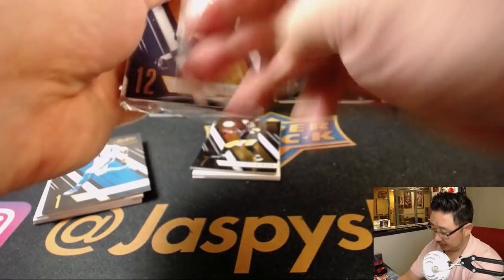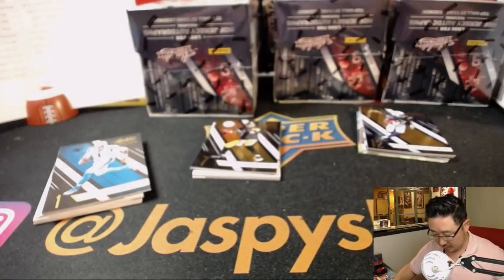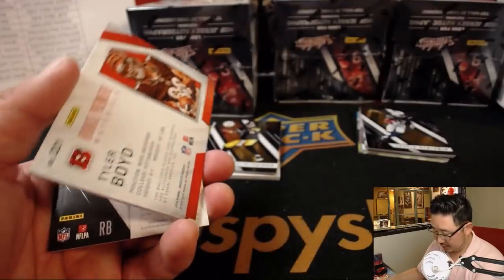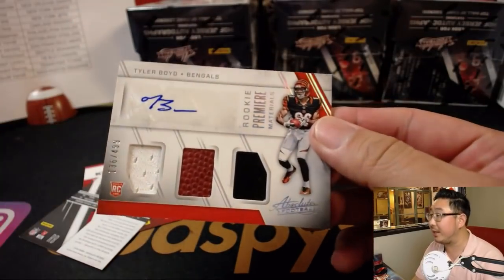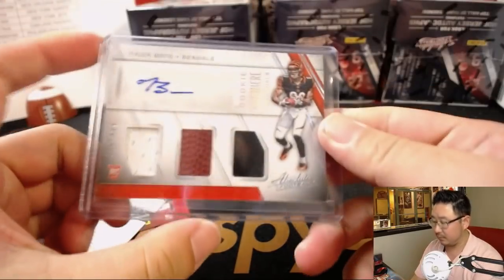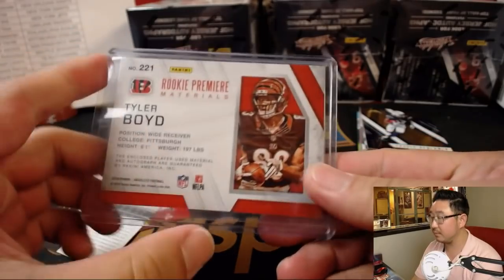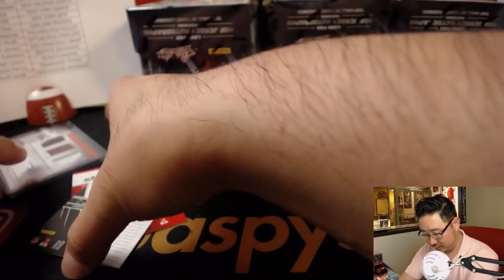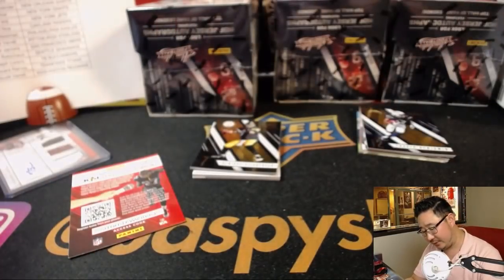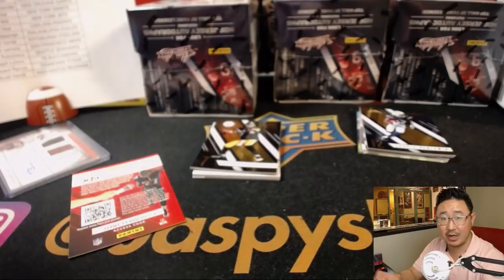Good luck, folks. We got Will Fuller die cut. And then we've got a Tyler Boyd triple relic and autograph out of $4.99. Another Bengal. Some more Cat team mojo for Ron Hollins. And we've got a Devonta Freeman, 7 out of 25. Nice lower number there for the Dirty Bird, Derek Jennings.